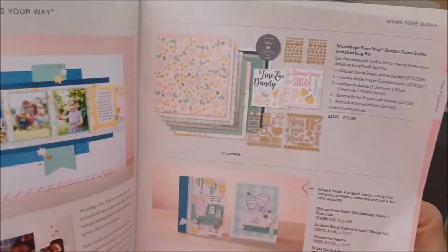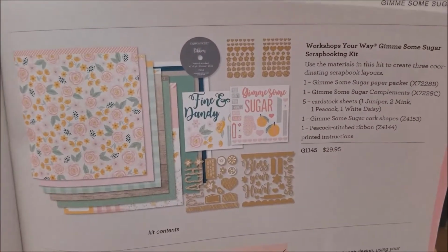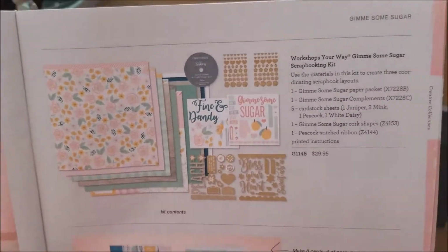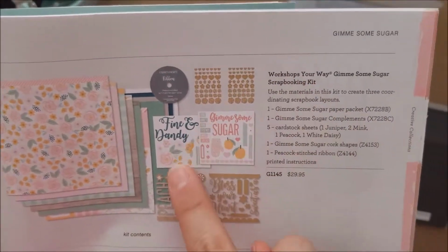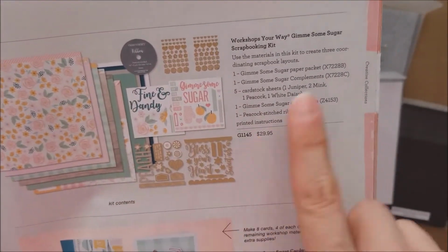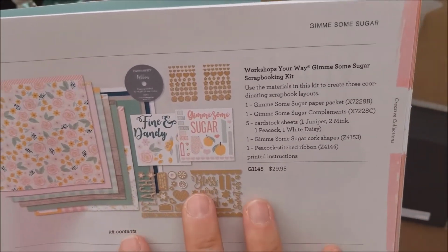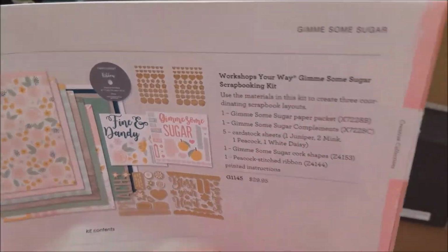Oh my gosh. And that's the kit that I got. I just did the paper cut kit, but here's what I was talking about. They do have the full collection. And look how gorgeous that is. You get all of this stuff here for $30. That's not bad. That's amazing. And you get two sheets of each of all of these, and you get some cardstock and everything. It's amazing. I love it.